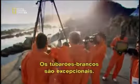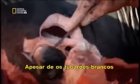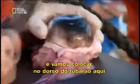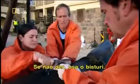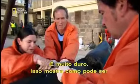Great whites are unusual. Other sharks use a different strategy to protect their eyes. Although great whites don't have a protective eyelid, along with their rollback mechanism, they have another layer of defense. We've taken the eye out from the socket. We're going to just place it on the back of the shark here and try to cut through it. Otherwise, just cut with a scalpel. Hang on. It's really hard. It just shows you how effective this could be against a seal claw.